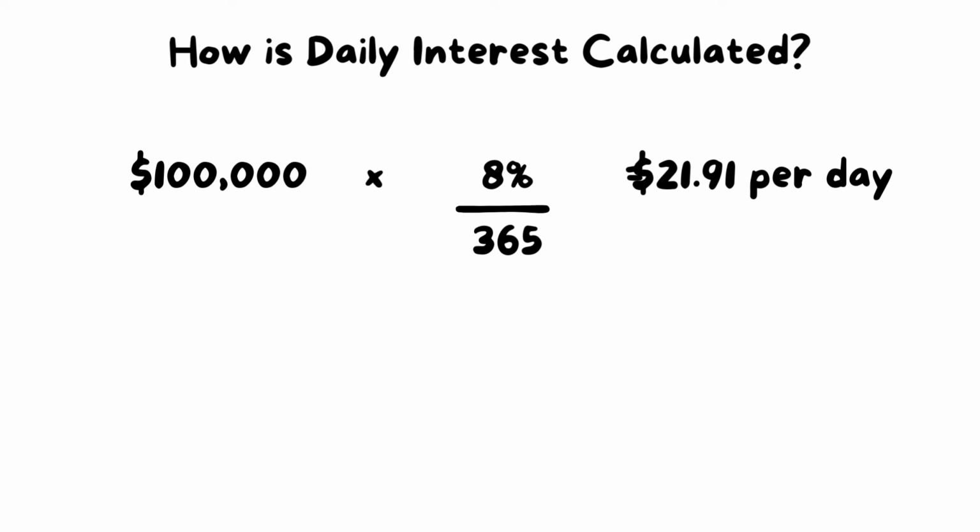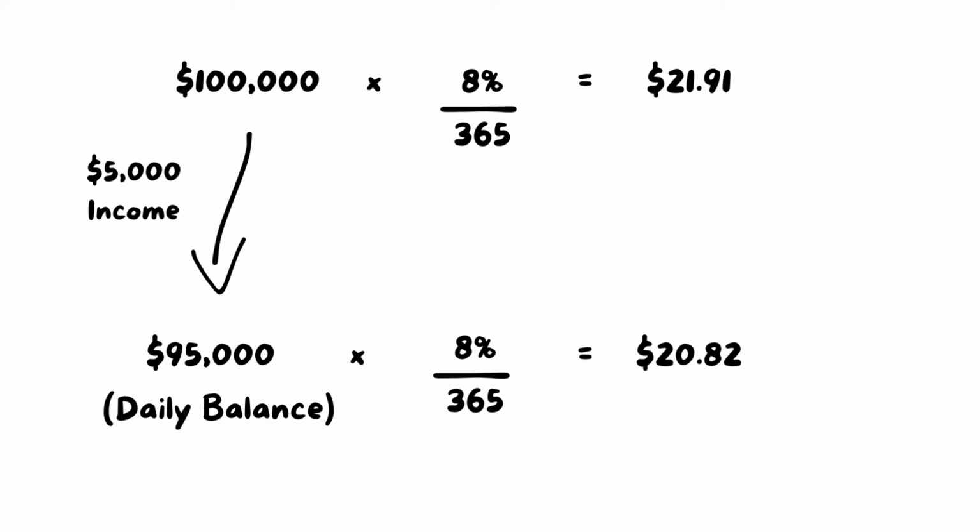So let's take a look at an example here on how daily interest is calculated. $100,000 debt at 8% divided by 365 days would mean that your interest payment would be $21.91 per day. Now watch this. Let's say that you deposit $5,000 to lower that $100,000 down to $95,000. So now the daily balance is $95,000 multiplied by 8% divided by 365 days. Your interest payment is now $20.82, not $21.91.